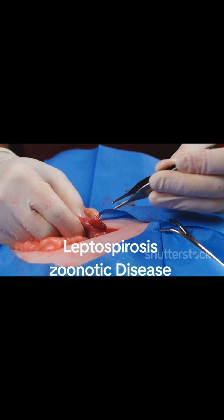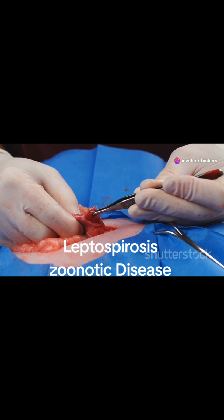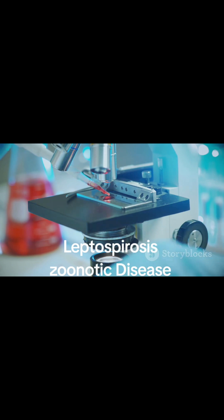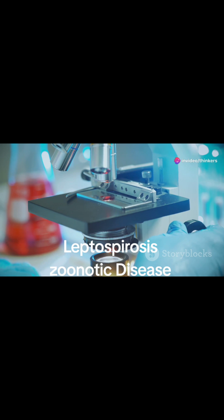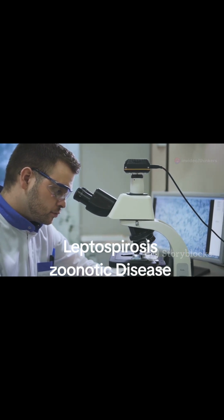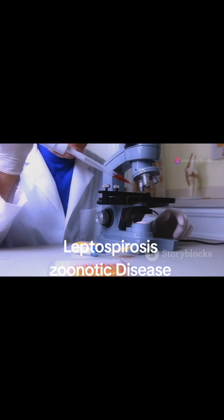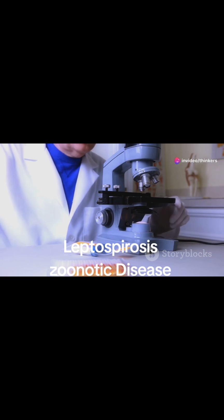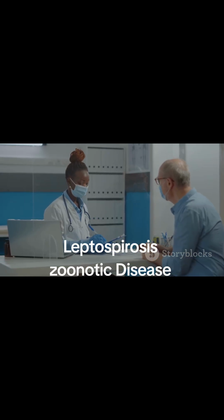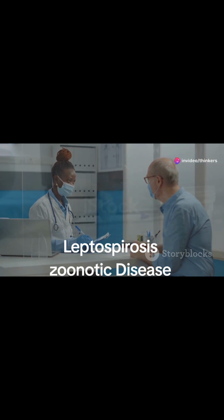In some cases, tissue biopsies may be necessary, especially if there is suspected organ involvement, to provide a more comprehensive diagnosis. Blood tests are used to detect antibodies or the presence of bacteria, providing critical information for diagnosis. Urine tests help identify bacteria through microscopic examination or culture, offering another method to confirm the infection. Tissue samples are meticulously examined for bacteria or signs of tissue damage, which can indicate the extent of the infection. The choice of sample type depends on the patient's symptoms and the duration of the illness, ensuring the most effective diagnostic approach.